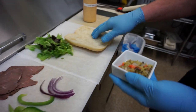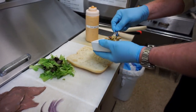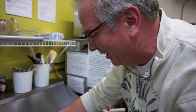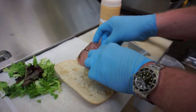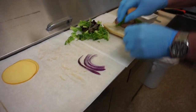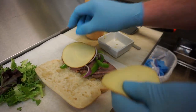We first take this ciabatta roll and we spread our olive salad on the base. That's the secret sauce right there. You got it. And then I put our roast beef that we buy and hand slice here at the store. Add some green pepper, some sliced red onion, and of course some smoked cheese.